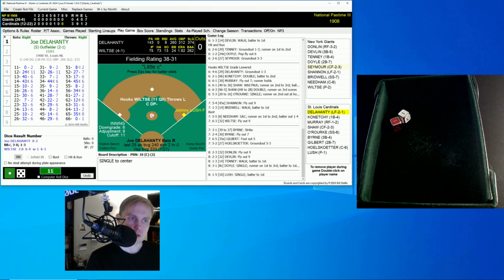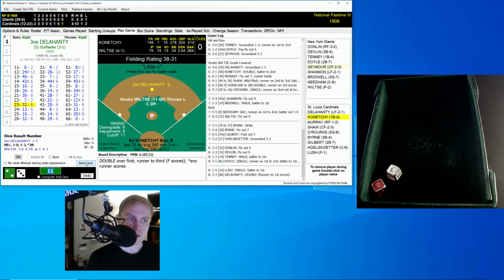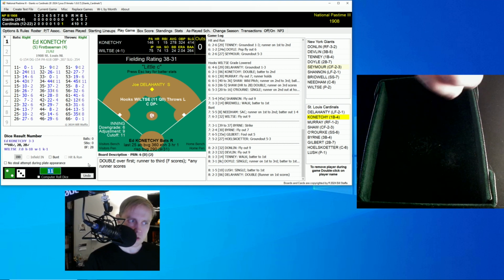Lush is fast, and Delahanty rolls an 11 for a 0. And then a 23 for a 6. It's a double over first base, and Lush comes all the way around to score, and it's all gone wrong for New York. 4-0 Cardinals, and here's Ed Knechi.